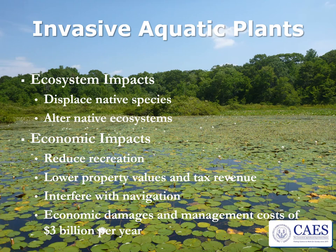However, I think one of the major drivers of the invasive aquatic plant program has been citizens' worry about economic impacts, reduction in recreation. They can't use the lake or pond anymore for swimming, for sailing, for that sort of thing. Property values then lower, and their host values lower, tax revenues decline because of it. These sorts of things often drive the need for the type of research we're doing.